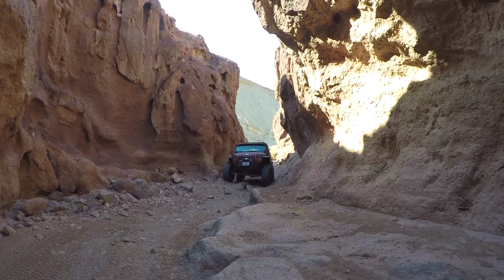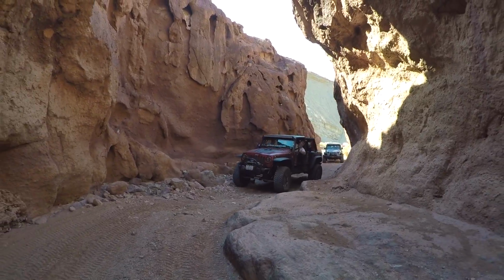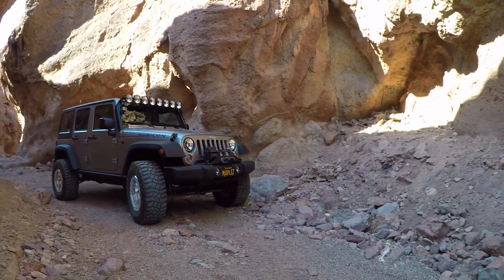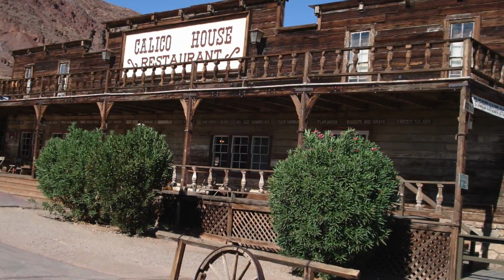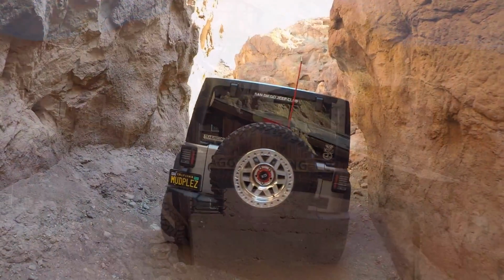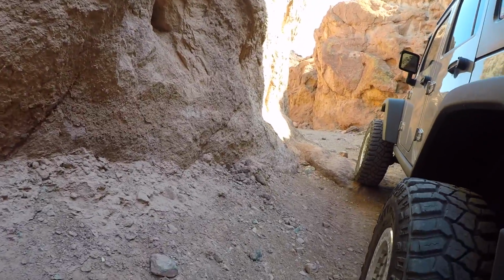The Odessa-Doran Canyon Loop Trail is located east of Barstow, California, just off Interstate 15 in the Calico Mountains. The trail entrance is well marked and easy to find, and it's just east of the Calico Ghost Town. There are over 500 silver mines in this area, and you will see many along the trail. This place was booming in the late 1800s.